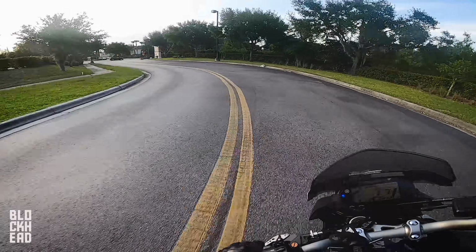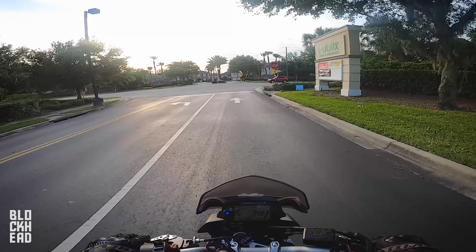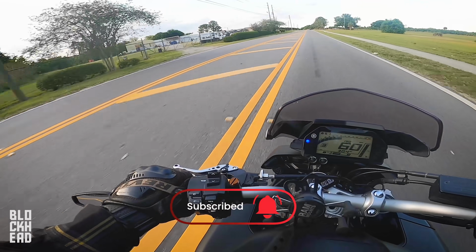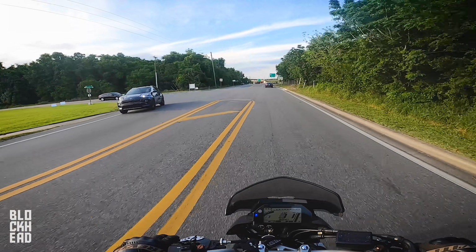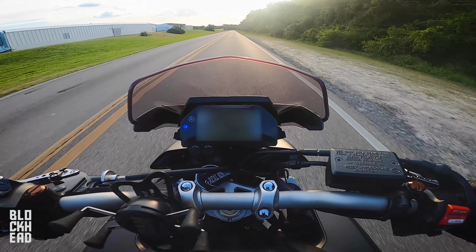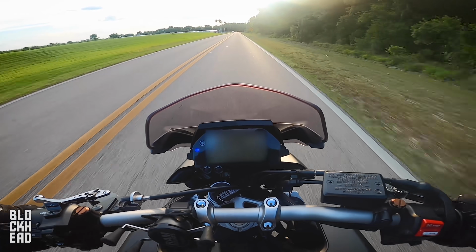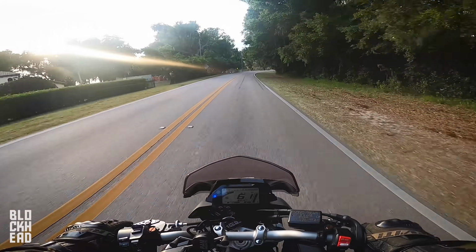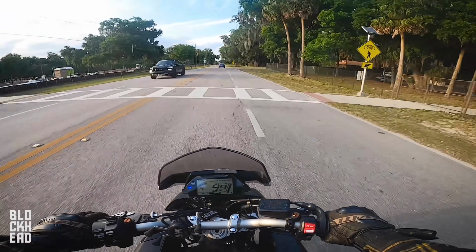So yeah, I'm just gonna do a run up a local road here real quick, let you guys know what the bike feels like. Especially, I'm gonna be comparing it a lot to the MT-09. It does have a quick shifter also. See how effortless that was? That's a lot. Doing that on the MT-09 feels so much different.